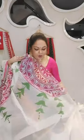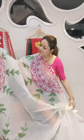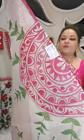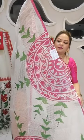These we can take orders. These are all our in-house production, but first come, first serve basis. This is the saree. Very pretty saree. Gifting ke liye bahut hi achha hai. 2250. All the prices are mentioned in the screen.